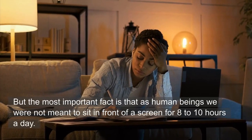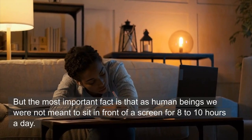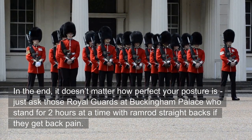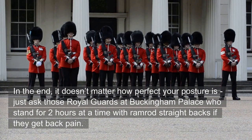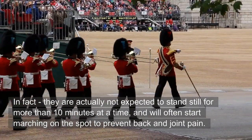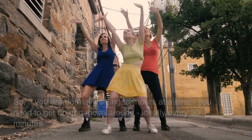Tip number 14, move. The most important fact is that as human beings, we were not meant to sit in front of a screen for 8 to 10 plus hours a day. We need to move. In the end, it really doesn't matter how perfect your posture is. Just ask those royal guards at Buckingham Palace who stand for 2 hours at a time with ramrod straight backs if they get back pain. In fact, they are actually not expected to stand still for more than 10 minutes at a time and will often start marching on the spot to prevent back and joint pain.